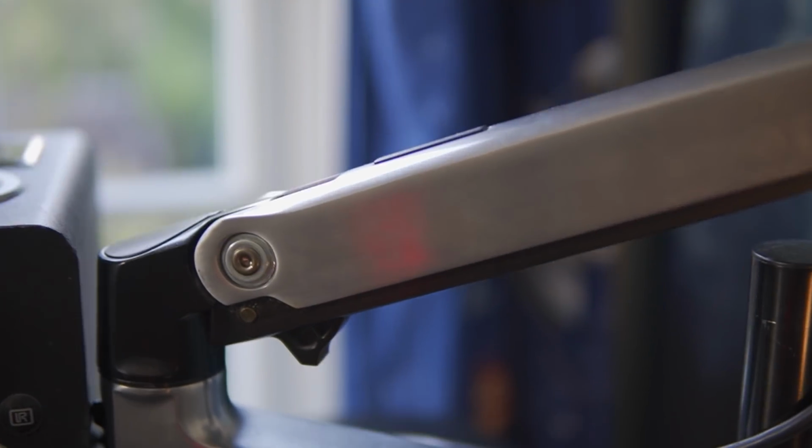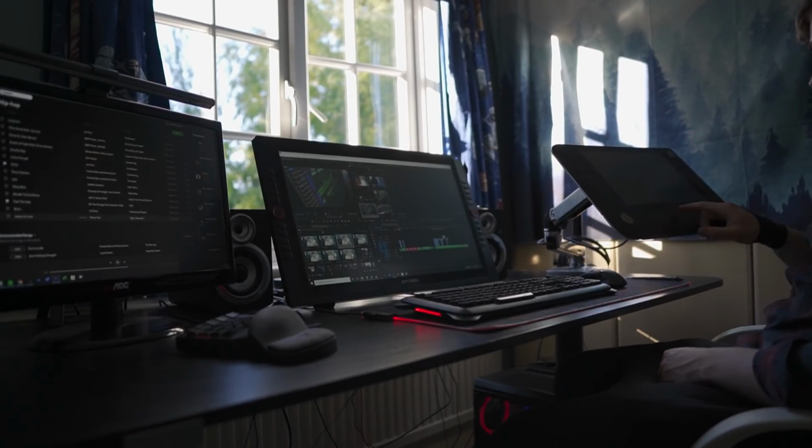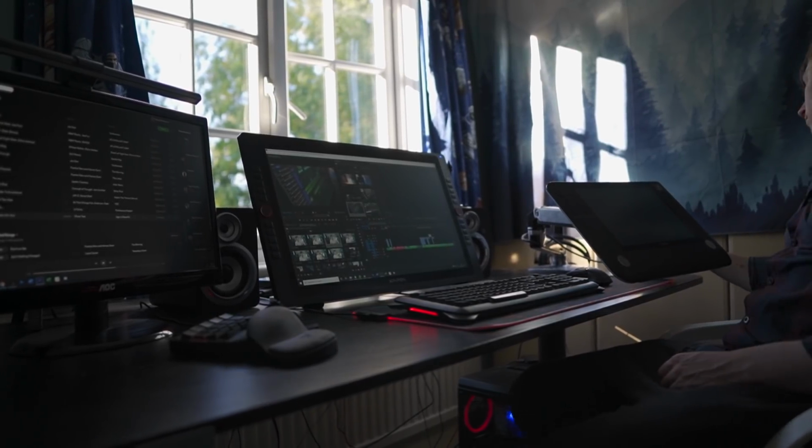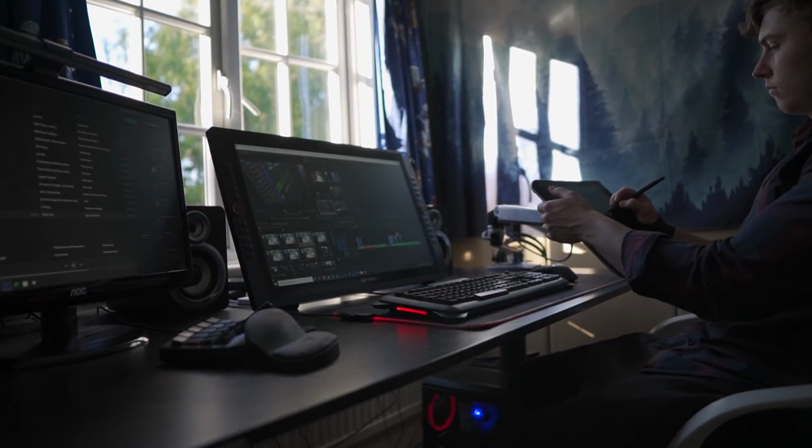Keeping the 12WX aloft is this Ergotron Arm. I love these arms and I highly recommend them. You can move your Cintiq with one hand to the exact position where it is comfortable to draw, and you can move it back and forth very quickly. They are a great investment.